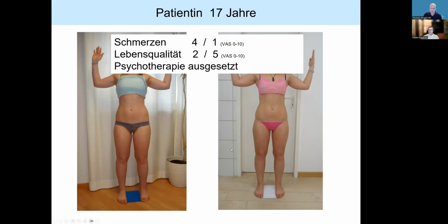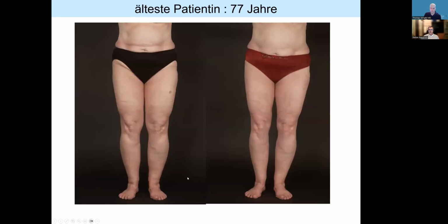And well, when do we do liposuction? I have some patients who are 17 years old. This is one example. She had pain, she has psychotherapy, and you can imagine for a young woman what it means to have heavy and big legs. And after, she was a different person. This is my eldest patient, 76. As long as the patient is healthy, it's possible to do the liposuction under tumescent anesthesia, and it's very safe.